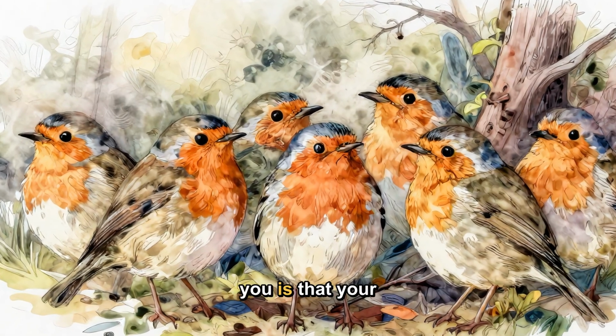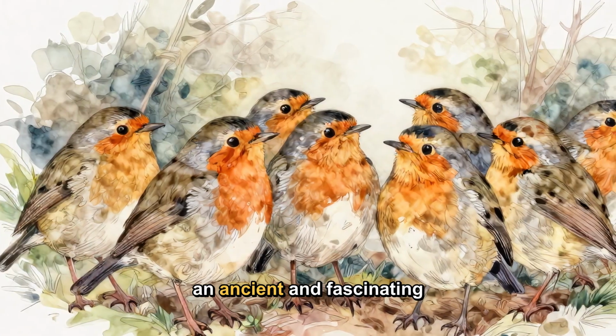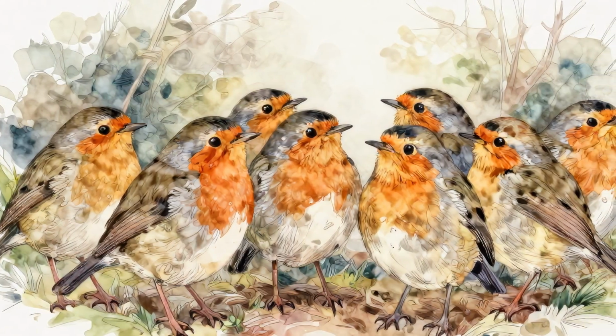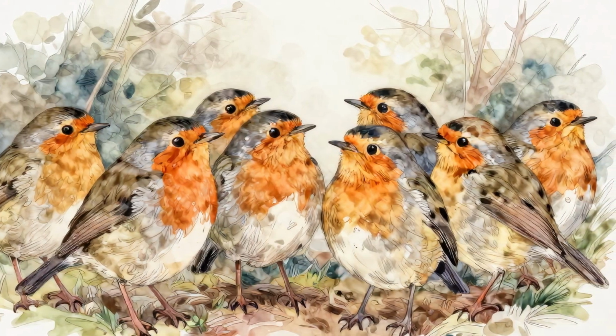What this means for you is that your yard is not just a place for feeding birds, but a stage for an ancient and fascinating strategy of survival. It's a reminder that even the smallest creatures have intricate ways of staying safe.